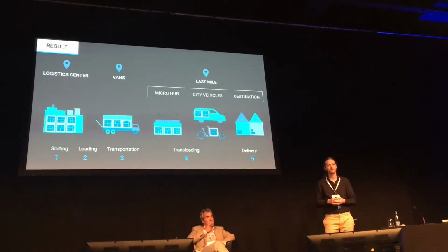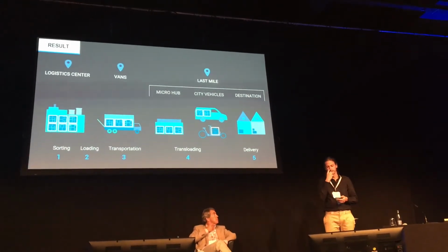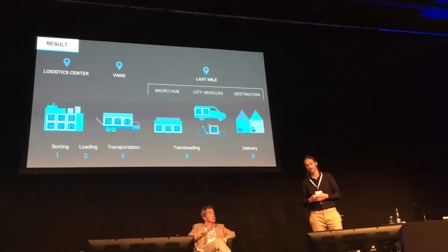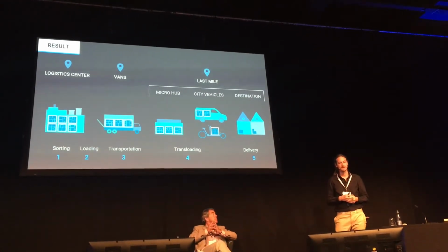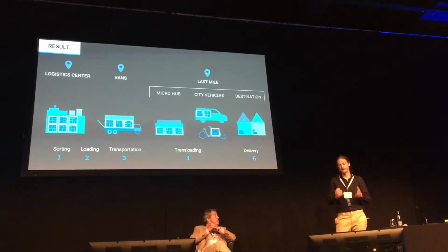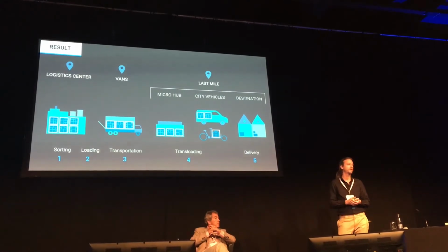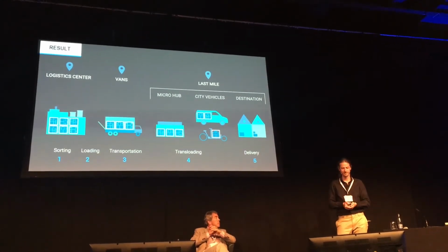And we saw also before the presentation that companies are going in this direction because there are just too many losses in the process. And yeah, last but not least, maybe I have a short video of our company and what we're doing. So I think it's 1 minute.